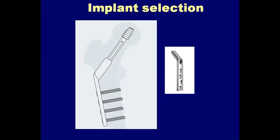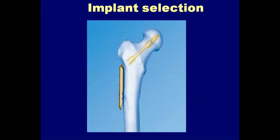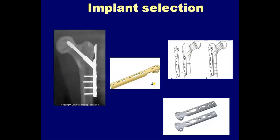It can be screw and plate. It can be blade and plate. It can be supported with extension plates to address the trochanteric fractures and trochanteric problems. TSP, trochanteric stabilizing plates.